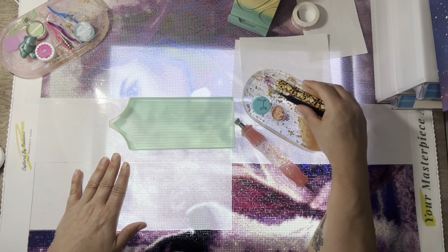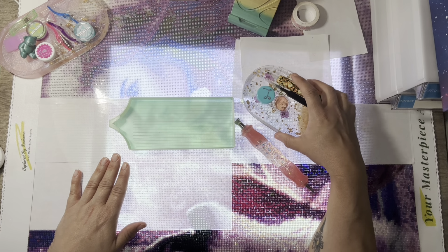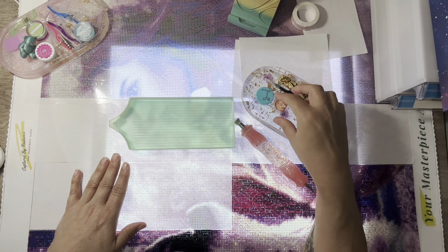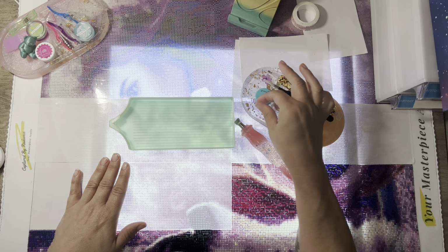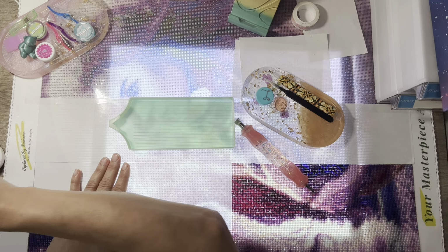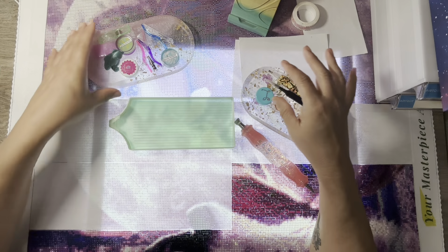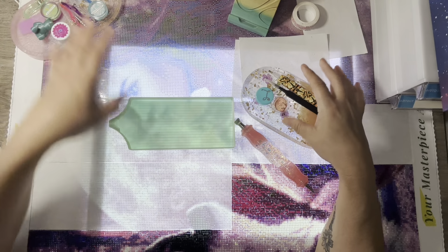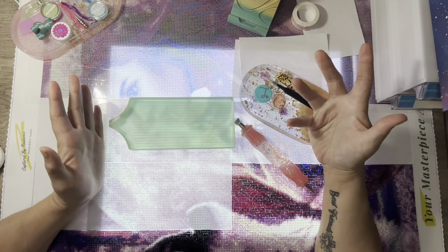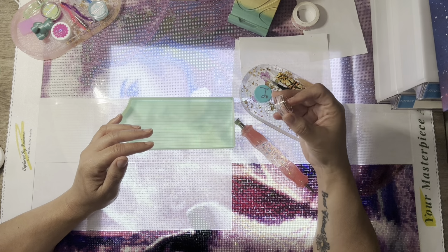I have, if you see here, this is my trinket tray that I bought off of Etsy from a girl from Canada. I will put her name in the cards up above so you can see. I really love her tray. I got this one from another Canadian. I'm all about supporting Canadian small businesses because I'm Canadian, eh? This putty is also Canadian.